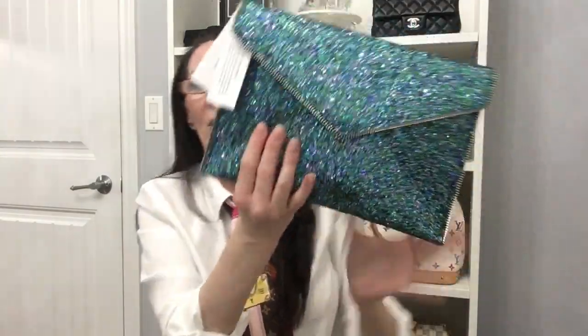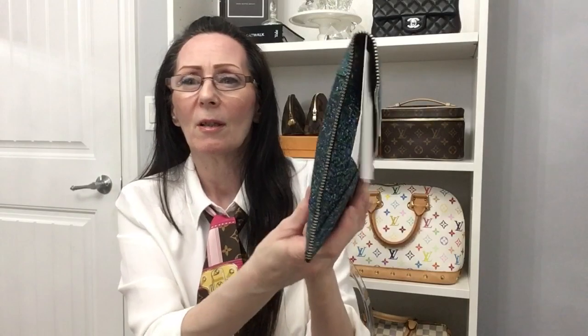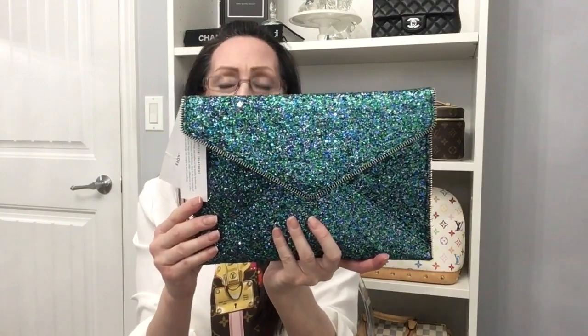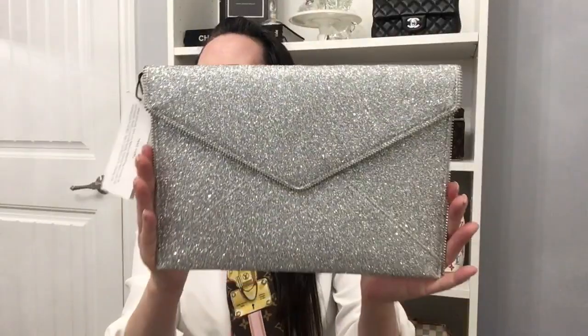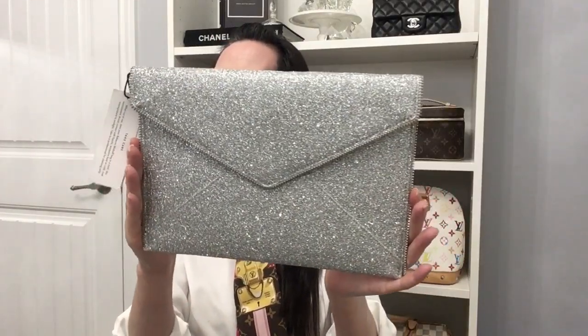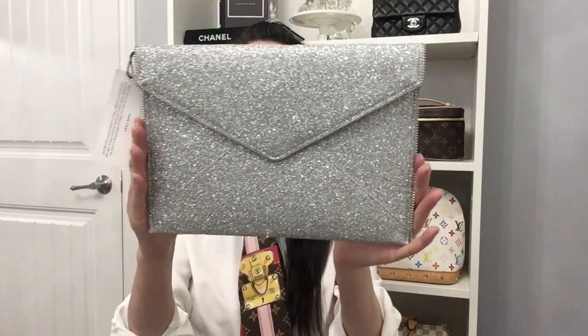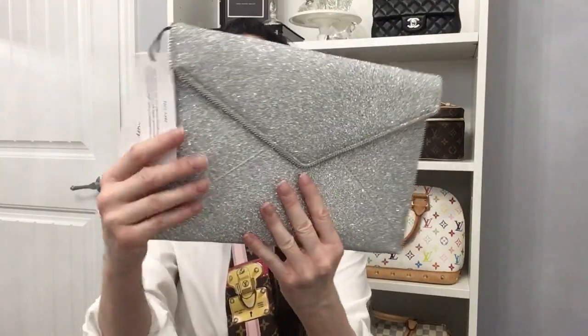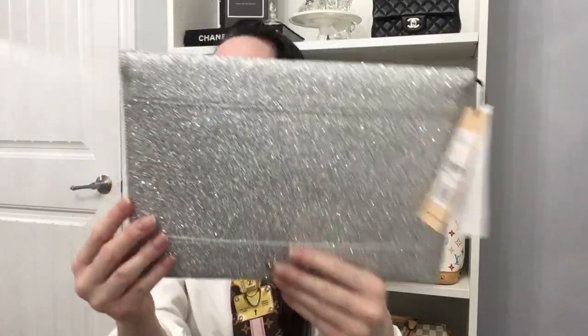Let's go ahead and do it up. There it is, with all the items inside. It's not that thick. So, like I said, you can put quite a few more items inside here. I just love the color, guys, which can go with anything. Look at the sparkle on that. Is that not just gorgeous? Again, with the detail on the side, it's beautiful.